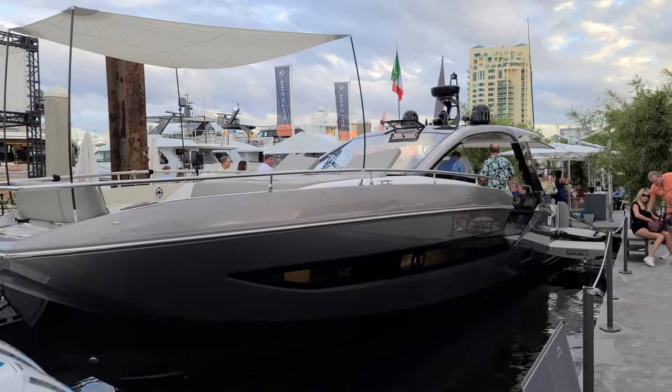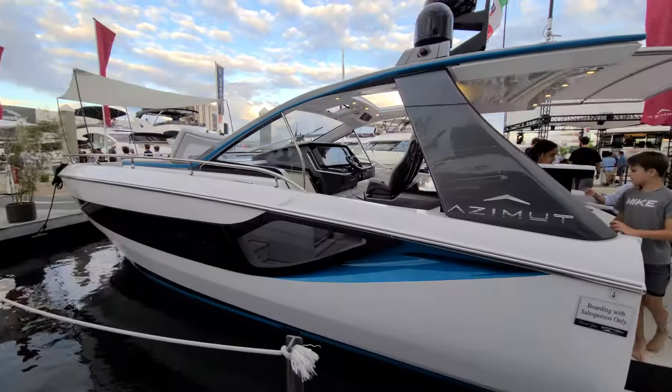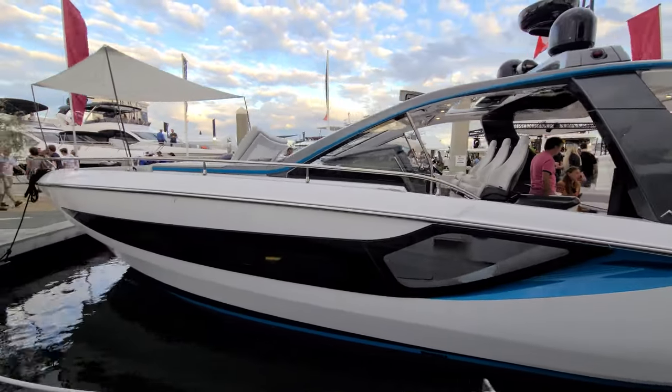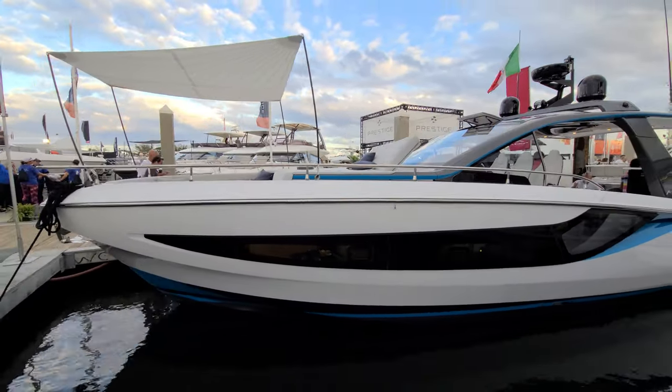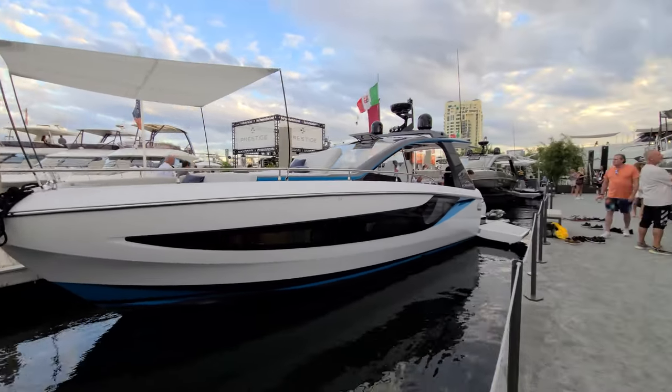And the same thing with the 47 that we just looked at. And this is really interesting because I've never thought of Azimut as having smaller, faster boats. I always just think of them as a big luxury yacht. So very interesting to see this from Azimut.